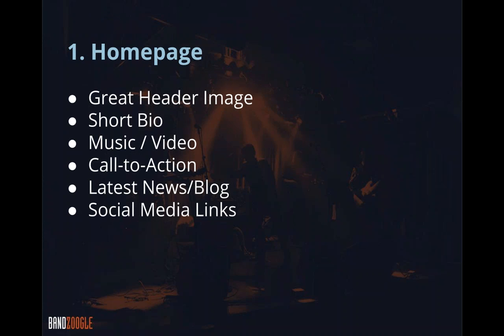So your homepage, arguably the most important page on your site because that's most likely where someone's going to land first. So again, having a great header image, having a short bio, a music player, or even better, an embedded video so people can be watching something and listening. And having a call to action on the homepage is important. The call to action is essentially the one action you want someone to take once they land on your site.